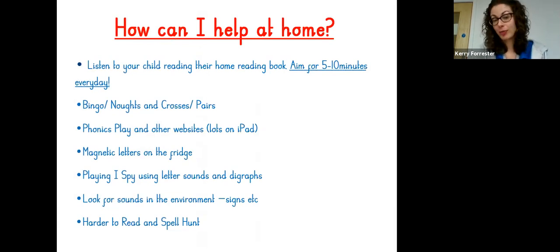So how can you help at home with phase two and phase three? Listen to your child reading their home reading book. Aim for 5 to 10 minutes every single day, as much as possible. I cannot emphasize enough how important reading is. The first time it's going to be more labored, the child's going to be sounding out those words, and you should have increasing fluency every single time. Yes, they might seem like they're reading it from memory, but actually that's fluency.